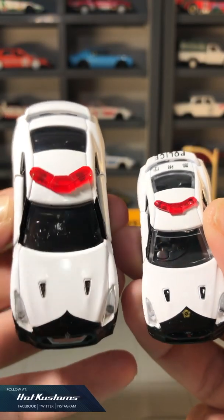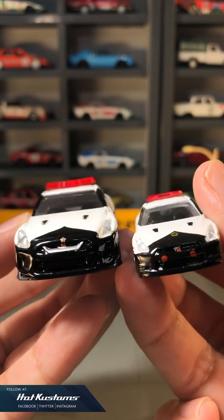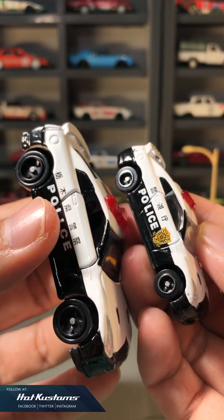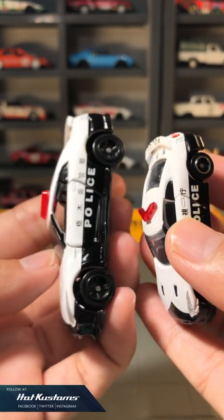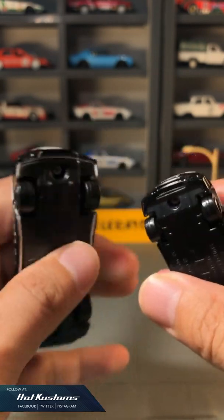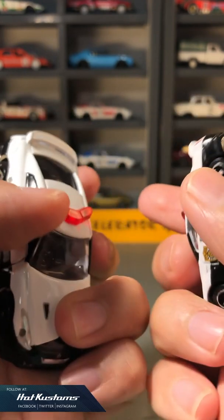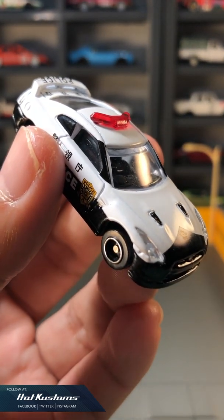Next, a comparison with the regular version, released in 2018. Same level of details, although their scales are miles apart. Overall, the Junior GTR Police is a very nice casting. I'm very happy that it comes with a die-cast body.